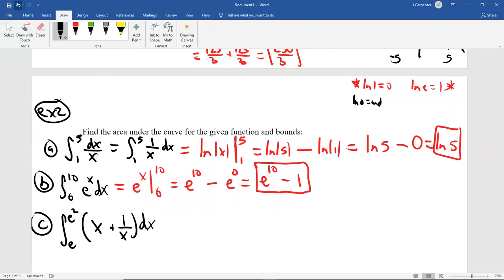Now, if that was 1 over x squared, you'd bring it to the top and make it x to the negative 2. If it was 1 over x cubed, bring it to the top, x to the negative 3. And those would be power rules. 1 over x, nope, it fails the power rule. That was the natural log rule.